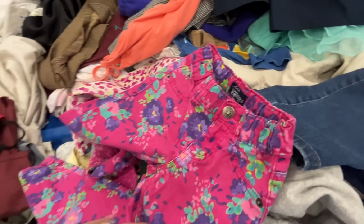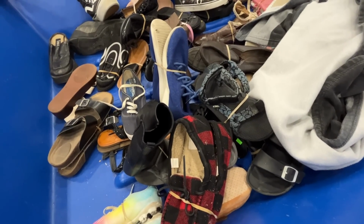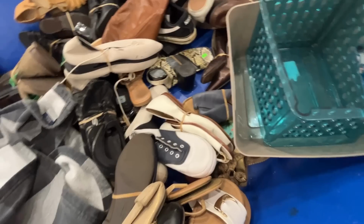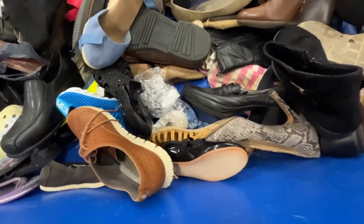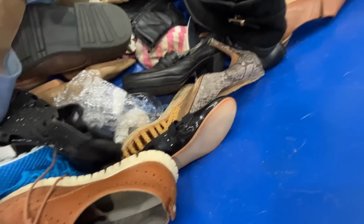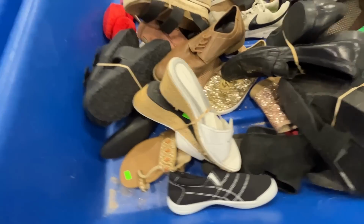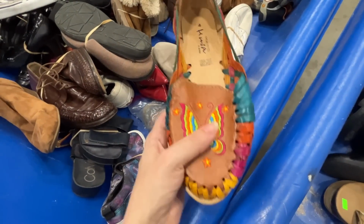I thought that those might be vintage Oshkosh. They are not. Pulling these bins over here, so we'll take one quick look at the shoes before they take them away. I never assume something is not worth picking up because the bins have been picked over. People leave stuff all the time. Everyone's looking for something different. These are Huaraches. I wish I could find the other ones. Those are cute.